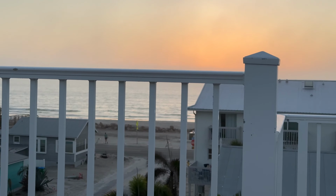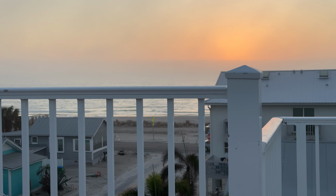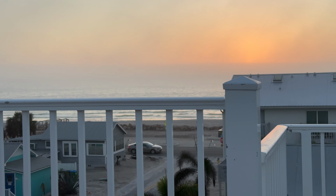We finished our island golf cart tour back in Bradenton Beach, where we took in a less amazing sunset for the evening due to the fog that began to set in the area.